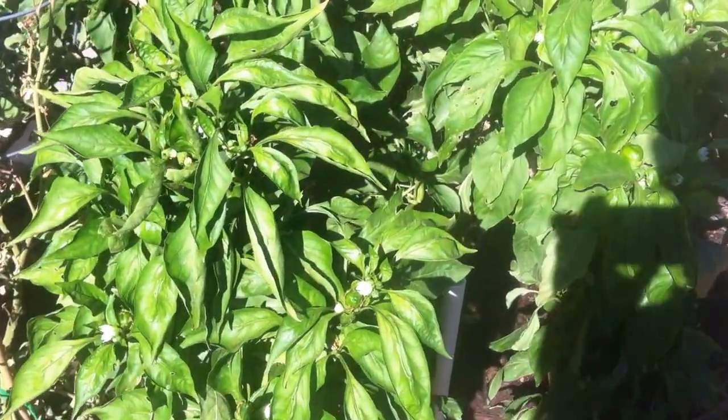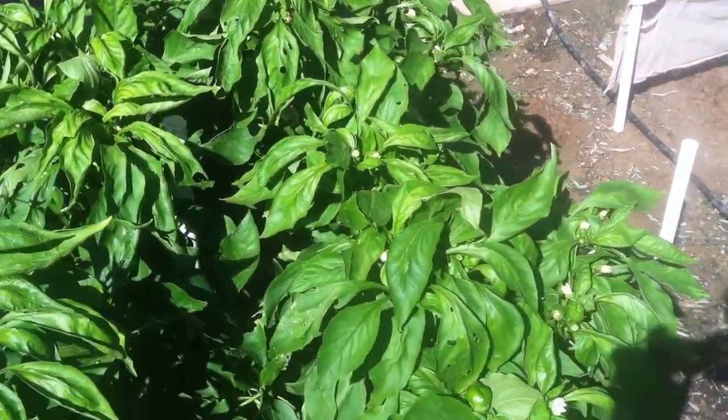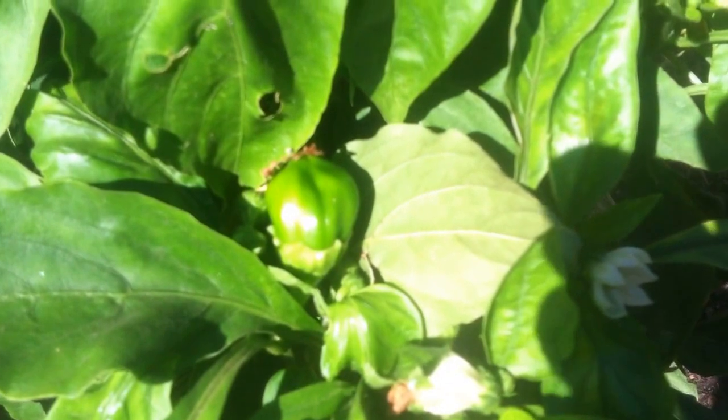These are my bell pepper plants. These are actually doing really well. These have been around for, this is the third season, and they've been cut back quite a few times. And as you can see, I've got some bell peppers growing on there, so they're doing really well.